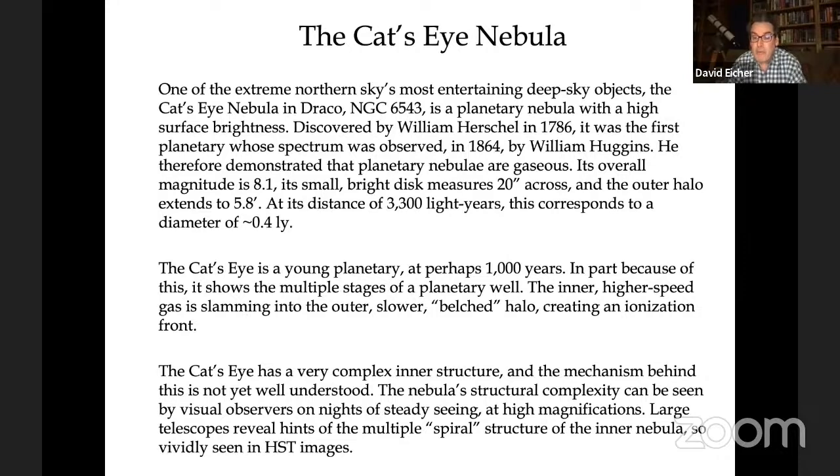The Cat's Eye has a very complex inner structure, as you will see momentarily. It was a very famous Hubble Space Telescope image for a long, long time. The mechanism of why the structure is so complex is really not well understood yet. It has to do with magnetic fields and velocities and so on, but we really don't know. So if you get out to a dark sky, on a moonless night, and can use relatively high magnification, and this thing is relatively high up in the sky, it's a really good planetary to observe at high magnifications.